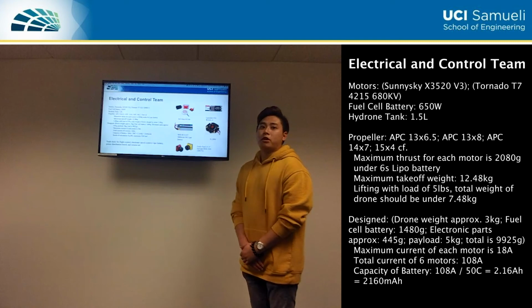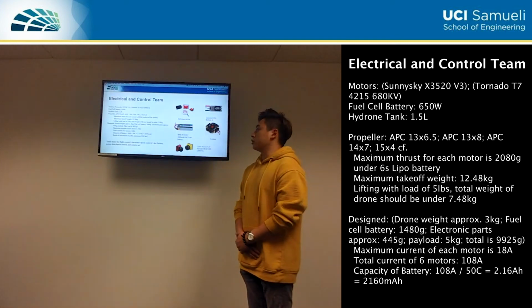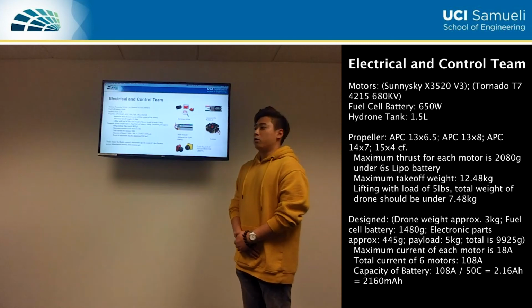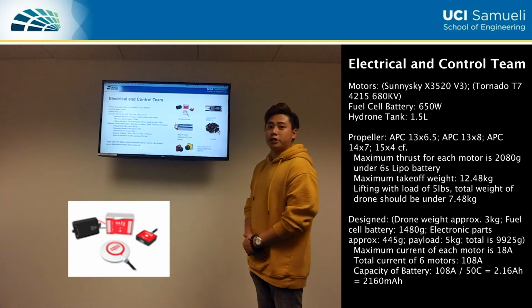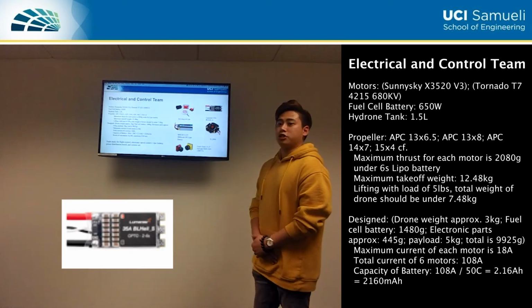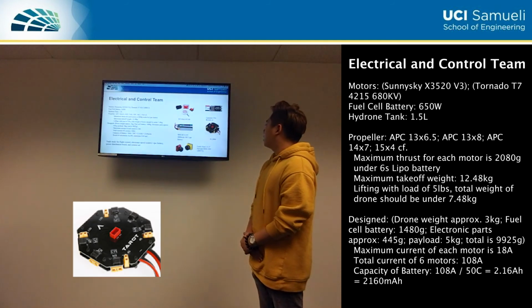To meet the electrical requirements, the voltage, capacity and currents, we did a case study for our fuel cell drone. We found a few electrical components we need. First are the flight control and electrical speed control, and a LiPo battery, power distribution board, and cameras.